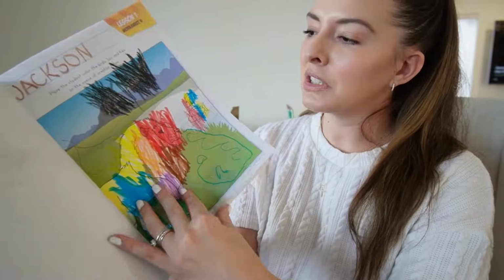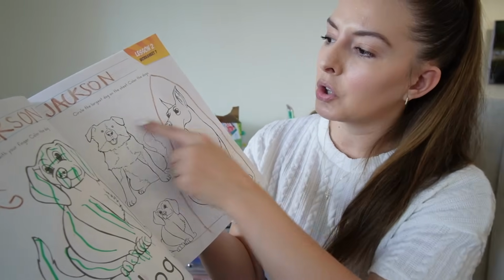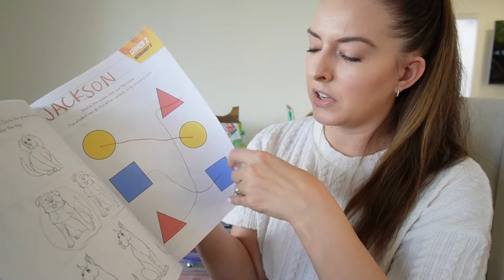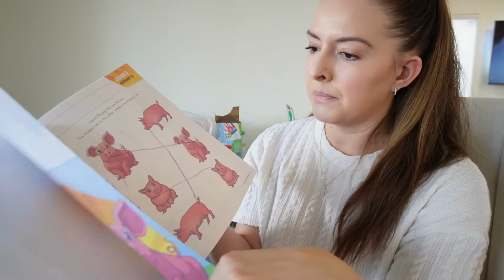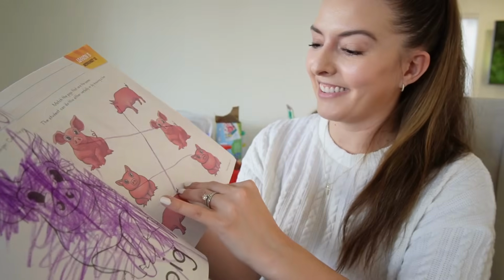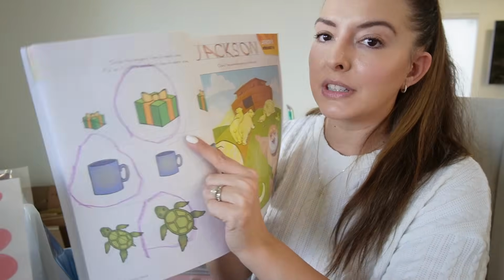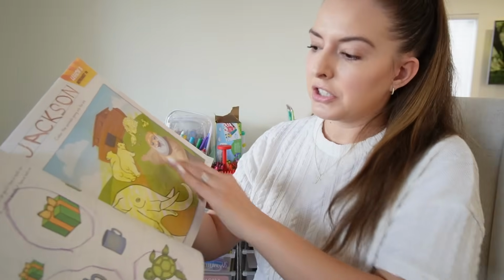There's a lot of coloring, and a lot of basic preschool stuff. This says circle the largest dog on the sheet, and then he has to identify the largest dog. This is matching colors and matching shapes. So he knows his shapes, he knows his colors. We're literally just working on, at this point, his letters. Sometimes he likes to color. He's a beautiful colorer over here. But it's just nice to see him able to circle things and draw lines and draw X's. This said circle the largest item in each row, so he has to learn and understand concepts like largest and smallest.